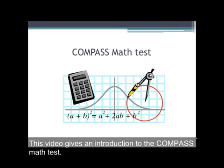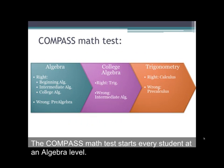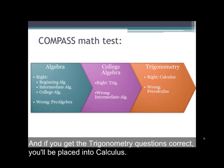This video gives an introduction to the Compass Math Test. The Compass Math Test starts every student at an algebra level. If you get these questions right, it'll give you harder algebra questions. Slowly, the more you get right, you'll climb to beginning, intermediate, and then eventually college algebra questions. If you get the college algebra questions right, it'll advance you to the trigonometry questions. And if you get the trigonometry questions correct, you'll be placed into calculus.